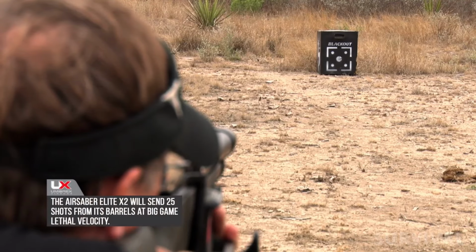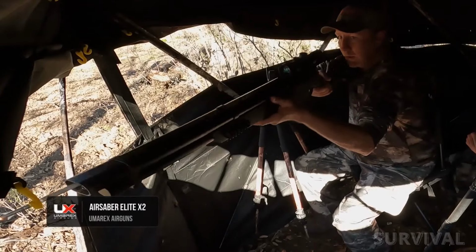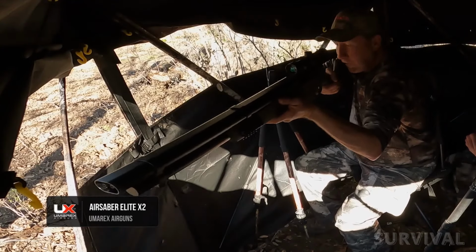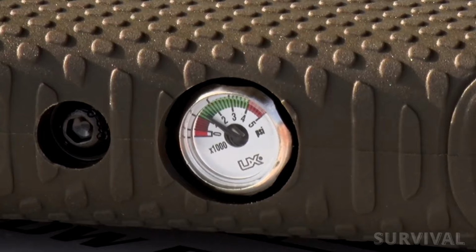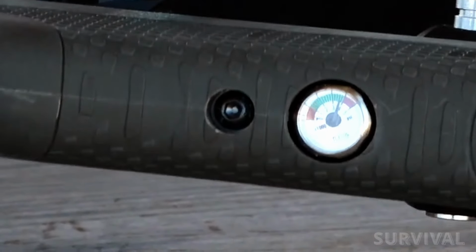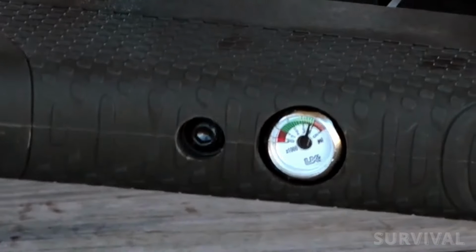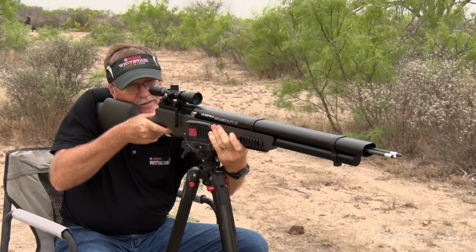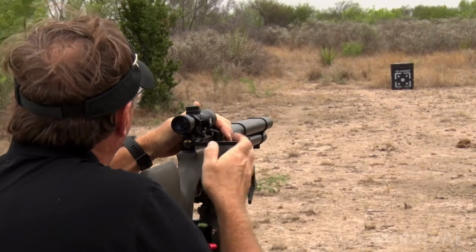Shooters can expect to get 25 shots at big game lethal energy on one fill or 30 shots of predator lethal energy. The tank pressurizes at 3,625 psi, and the AirSaber Elite X2 comes with a Foster-fitting fill probe for easy fills with an HPA compressor, hand pump, or SCBA tank. The AirSaber Elite X2 is accurate out to 70 yards and has a top Picatinny rail for mounting an optic of your choice.